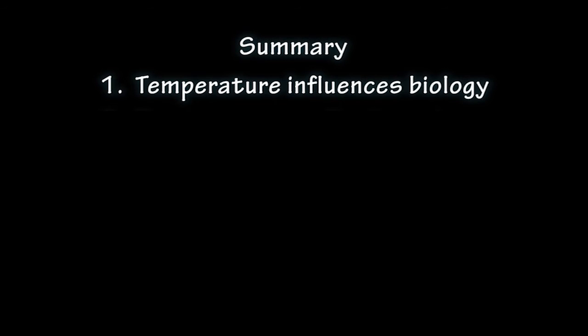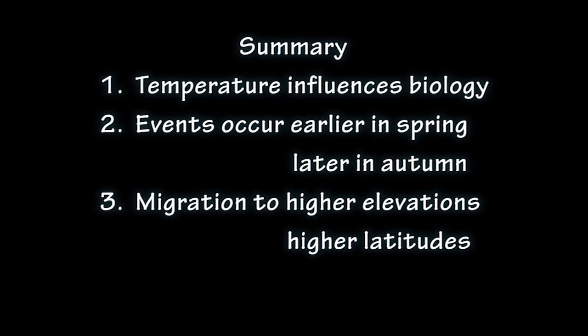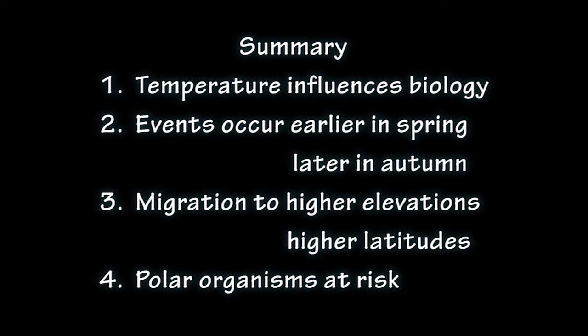In summary, temperatures strongly influence nearly all biological processes. Biological events occur an average of 2.3 to 5.1 days earlier in the spring and 0.3 to 1.6 days later in the autumn, each decade. Species have migrated to 6 meters higher in elevation and 6 kilometers closer to the pole each decade. Polar animals, including polar bears and baleen whales, appear to be at risk from global warming.